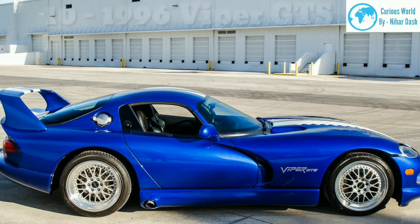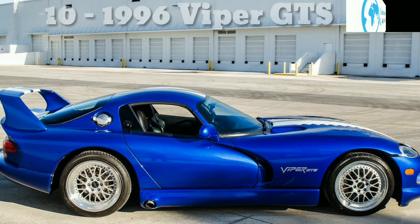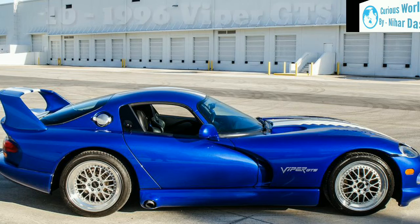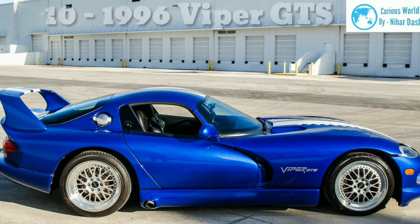While it may have borrowed tiny amounts of inspiration from the RT10, the GTS was all new, with the same 8-liter V10 mill, but an increased output of 450 horses and 490 foot-pounds of torque. This was also the first Viper to carry airbags, air conditioning, power windows, and door locks as well.